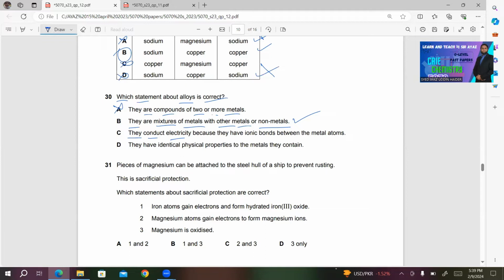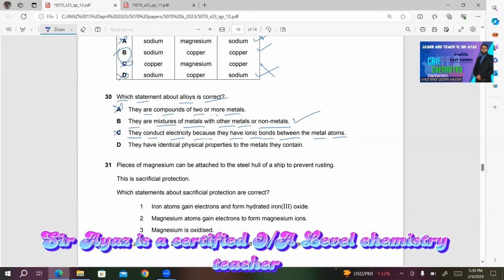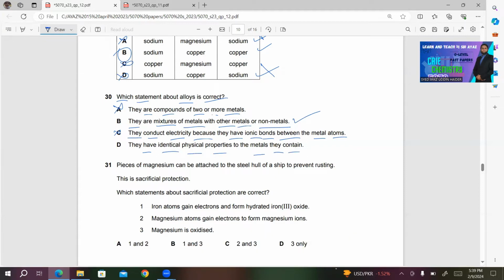C, they conduct electricity because they have ionic bonds between the metal atoms. This is incorrect because they contain metal cations, and the reason for the conduction of electricity is free moving or delocalized electrons. So this is also incorrect. D, they have identical physical properties to the metals they contain. This is wrong. Alloys are harder, less malleable or less ductile than the metals they contain. So only choice B will be correct in this case.